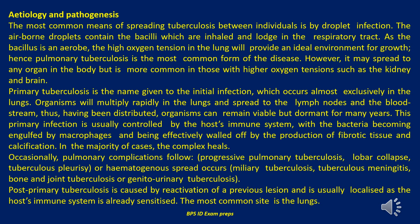Occasionally, pulmonary complications follow such as progressive pulmonary tuberculosis, lobar collapse, tuberculous pleurisy, or hematogenous spread occurs, that is miliary tuberculosis, tuberculous meningitis, bone and joint tuberculosis or genitourinary tuberculosis. Post-primary tuberculosis is caused by reactivation of a previous lesion and is usually localized as the host's immune system is already sensitized. The most common site is the lungs.